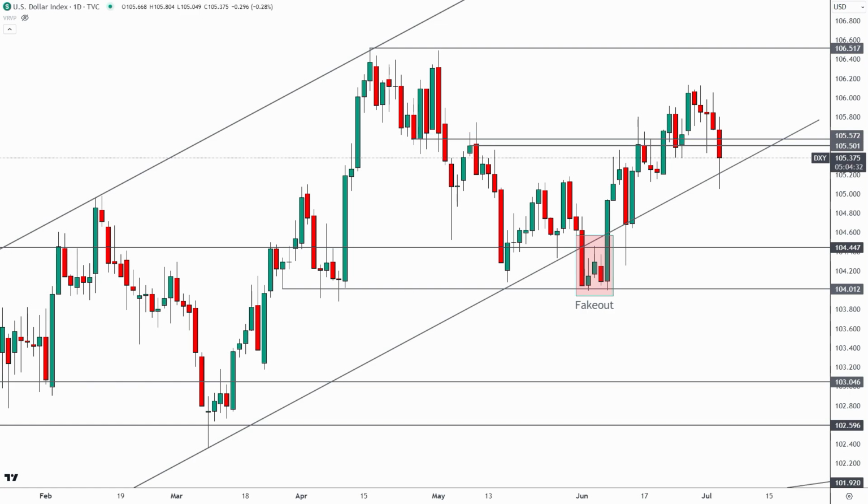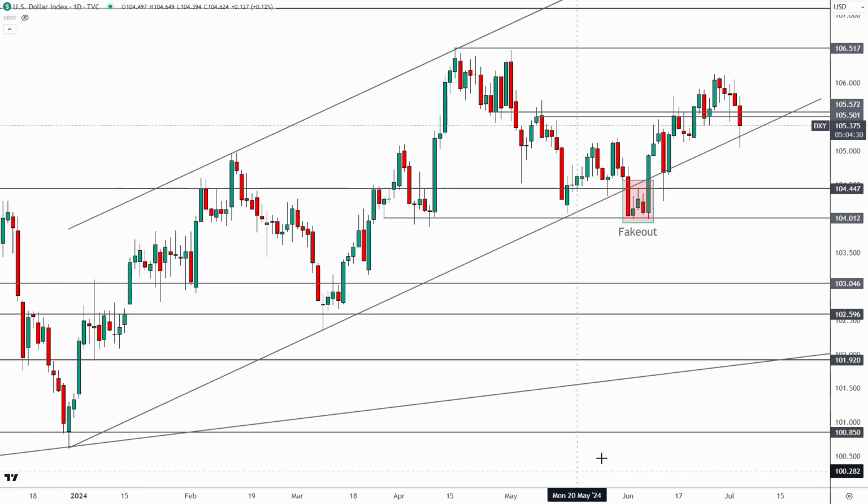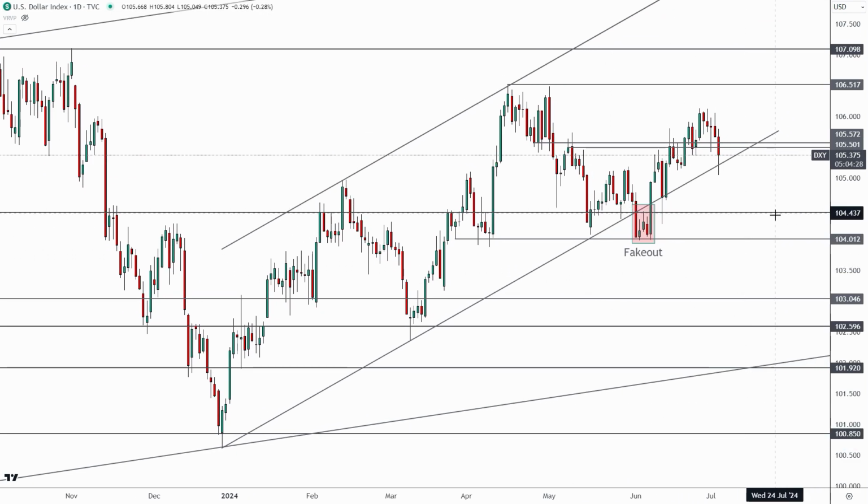And the reason for that is because, at least for me, the level I'm watching here is the bottom of this channel. Okay, so we saw the low down here at the end of 2023. We saw this low right here, this one. We got the failed breakdown, right? So this failed breakdown here, reclaim up here, new support.